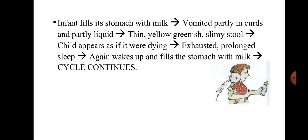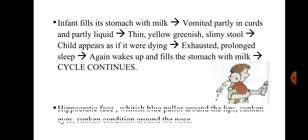After this he undergoes prolonged sleep. There will be exhausted prolonged sleep. Once he wakes up, he again fills the stomach with milk and the cycle continues. This cycle is very prominent in the Aethusa child. The Hippocratic face is observed in such children: whitish blue pallor around the lips, sunken eyes, and a sunken condition around the nose. As we said, the child appears as if it were dying. This is the appearance being shown.